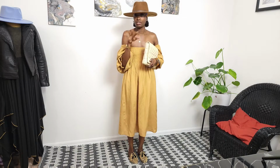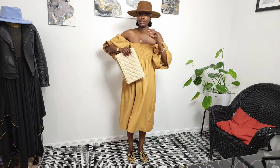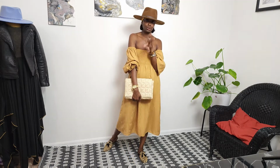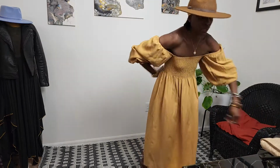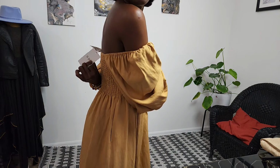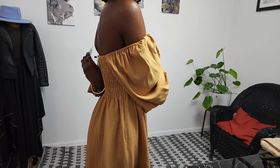Mine are downstairs. I would put it on and show you what it looked like. But like I said, this one is a large, so I am having a little slippage because I'm not wearing anything. Basically, this is dress number two, look number two. And like I said, it's in a large. The brand is Jaffna. And let's have a look and see. Oh no, it's actually OPT.